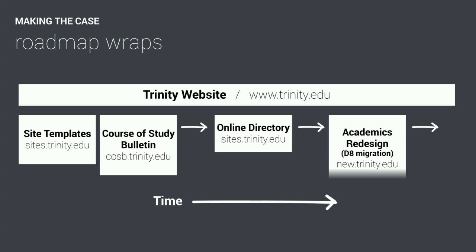We moved then into an online directory project, which allowed us to again access our database of record and bring in all of the full-time and grant-supported faculty and staff at Trinity into an online directory profile system that was then shared across all of our microsites through the multi-site installation that we have at trinity.edu, which is actually what our case study is about today. And then I mentioned our academics redesign.